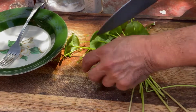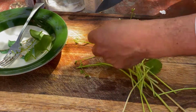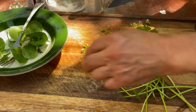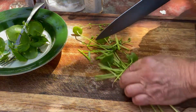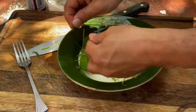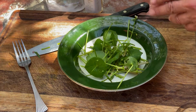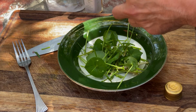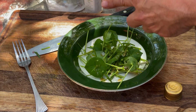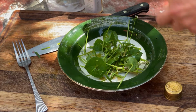I think I'd like to keep the flower tops intact. Yeah, and then just cut the stems up maybe. Probably should have picked a lot more, but oh well. Yeah, it's just a sampler. And I like a little bit of sesame oil on my salad. Just a little bit. Give it some extra flavor. There we go. Olive oil is really good too.